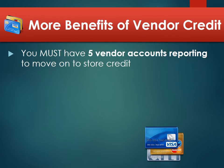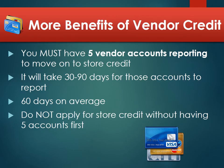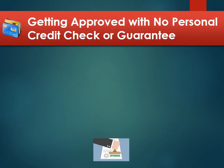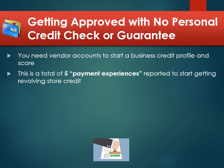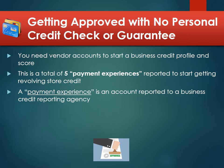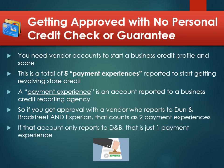Here are some more benefits of vendor credit. You must have 5 vendor accounts reporting to move on to store credit. It will take 30 to 90 days for those accounts to report, at 60 days on average. Do not apply for store credit without having 5 accounts first. What about getting approved with no personal credit check or guarantee? You need vendor accounts to start a business credit profile and score. This is a total of 5 payment experiences reported to start getting revolving store credit. A payment experience is an account reported to a business credit reporting agency. So if you get approval with a vendor who reports to Dun & Bradstreet and Experian, that counts as 2 payment experiences. If that account only reports to Dun & Bradstreet, then that is just 1 payment experience.